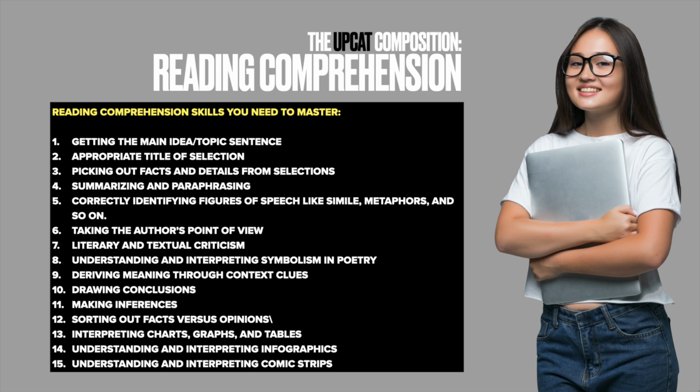Deriving meaning through context clues. Drawing conclusions. Making inferences. Sorting out facts versus opinions. Interpreting charts, graphs, and tables. Understanding and interpreting infographics, and understanding and interpreting comic strips.